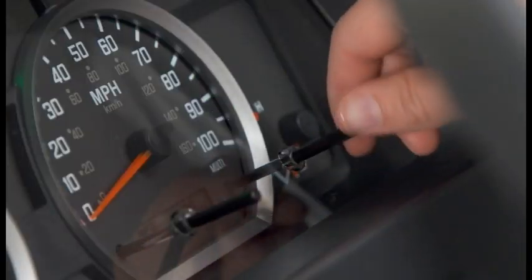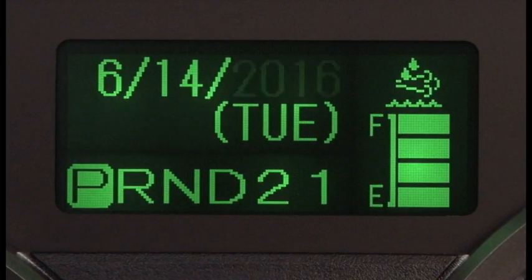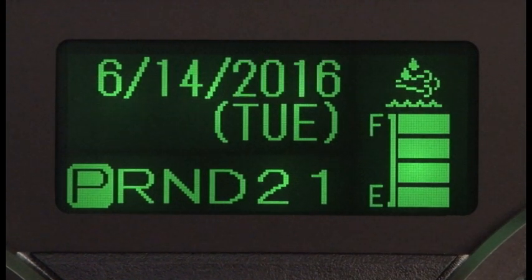Turn and press it to set the day, and move to the year setting. Then press and hold the knob for the final setting. It will display the numerical month, day, year, and the abbreviated day of the week.